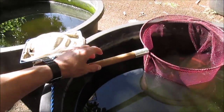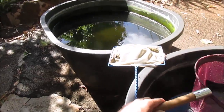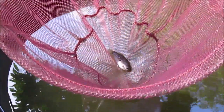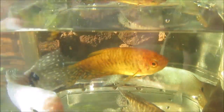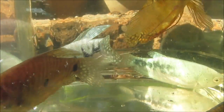Hi everyone. I haven't checked out my gouramis for a while, so this is a good time. And while I'm at it, I may as well provide some pros and cons about keeping gouramis for any beginning tropical fish hobbyists out there. Here are all my adult and older juvenile gouramis, and this is not the company they keep.